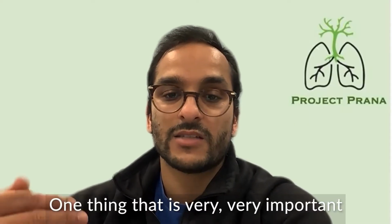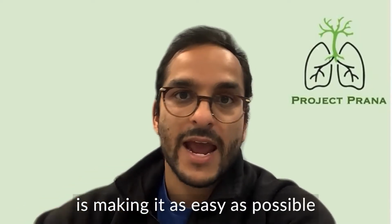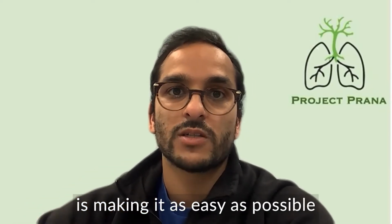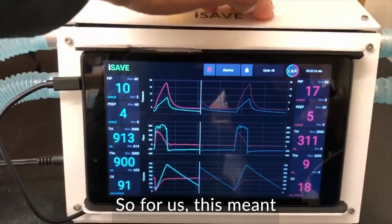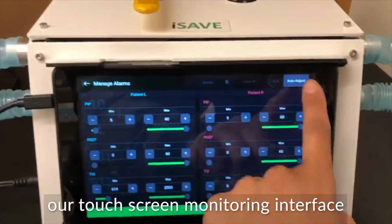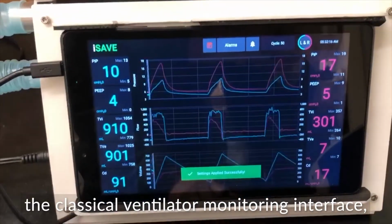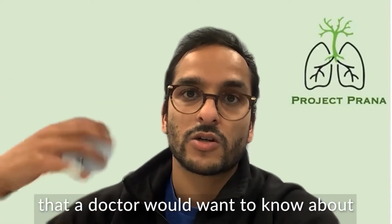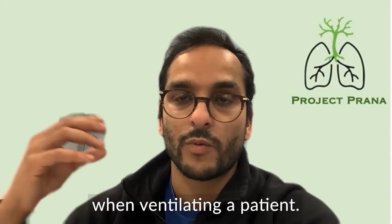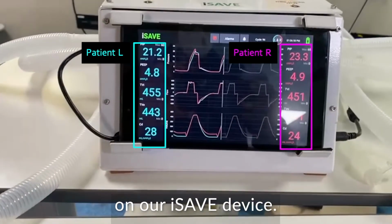One thing that is very, very important when designing such a device is making it as easy as possible for clinicians and nurses to use it. So for us, this meant our touchscreen monitoring interface is really inspired by the classical ventilator monitoring interface. You see the same important parameters that a doctor would want to know about when ventilating a patient. You'll see the same parameters on our iSAVE device.